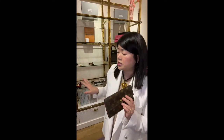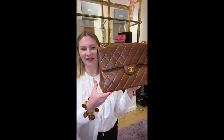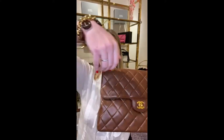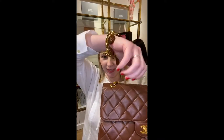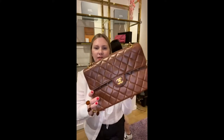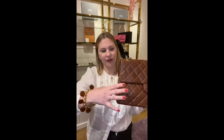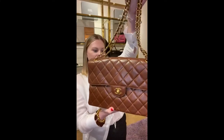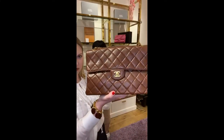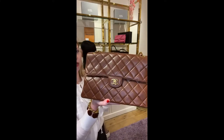So for those who wanted to see the Chanel brown bag, this is the bag, and I've matched it next to the Celine bracelet with amazing Celine detailing in here. Just look how stunning it looks together. This is actually a double-faced bag in brown color, which we find to be quite rare because normally you would see them in black or in red.